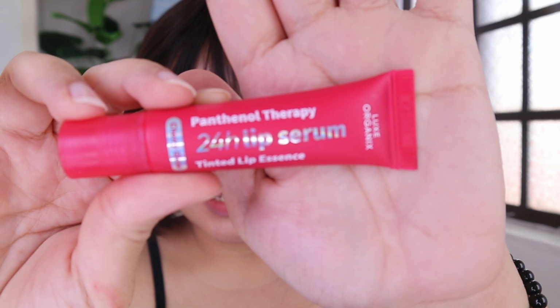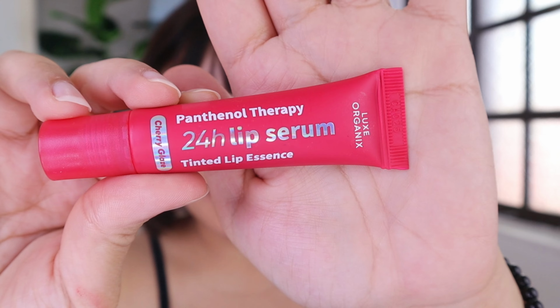Next tinted lip care natin, you guys, is from Luxxe Organix. This is their Panthenol Therapy Tinted Lip Essence. So, this one has macadamia oil, vitamin E, and shea butter. So, I have three shades.